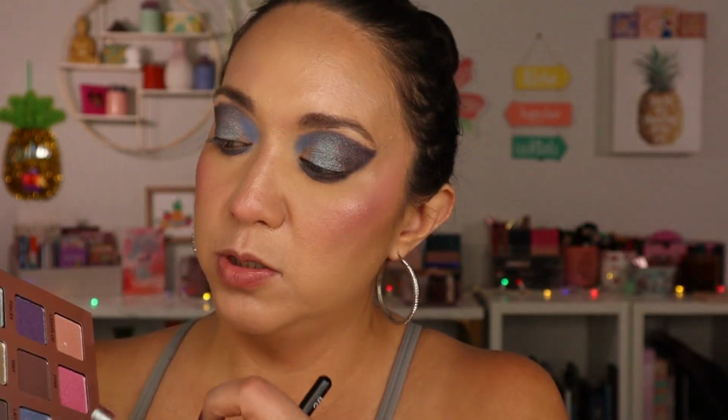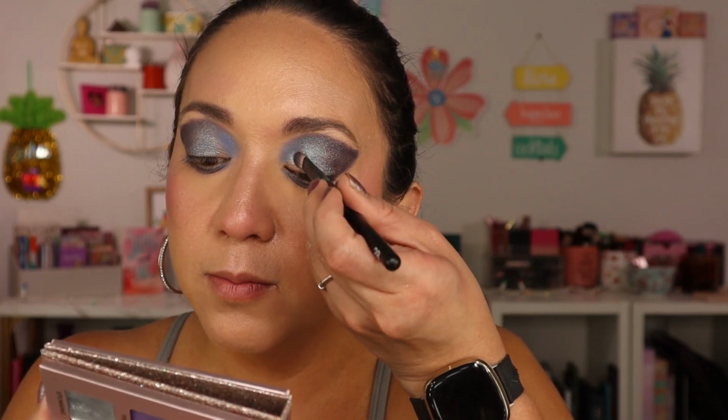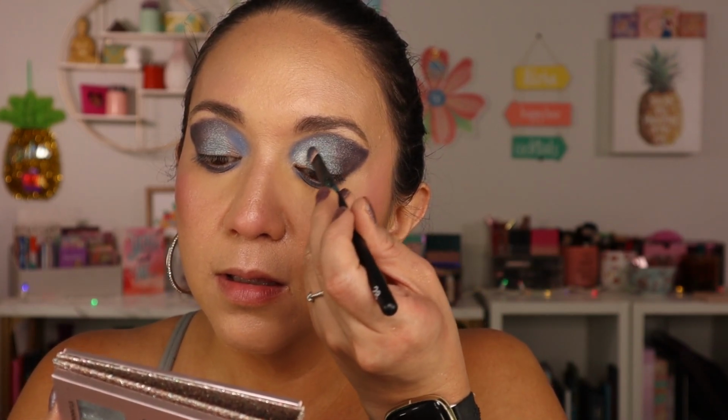So should I use Mocha or should I use the shade Stunning? Let me swatch both. Okay, this is lavender, with some pink and some gold to it, and here's Stunning, which is more icy. I think I'm going to go with Stunning, the more icy vibe. This one definitely has a smoother texture than the other two shimmers. It's very, very smooth. I'm not even going to wet my brush for this one. I'm just going to tap it right there.